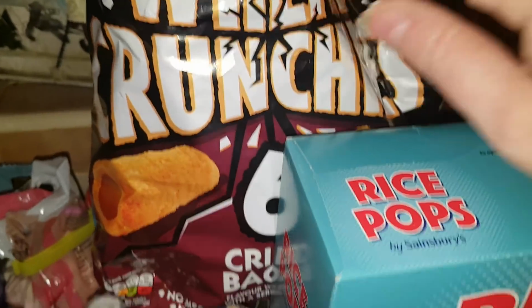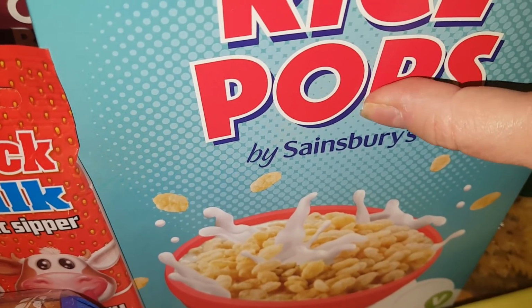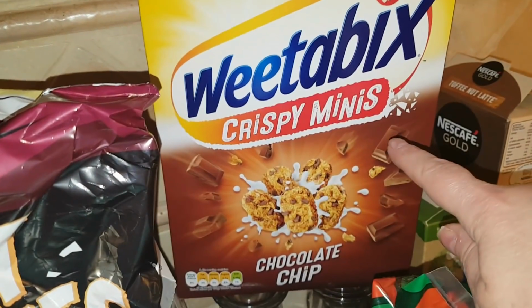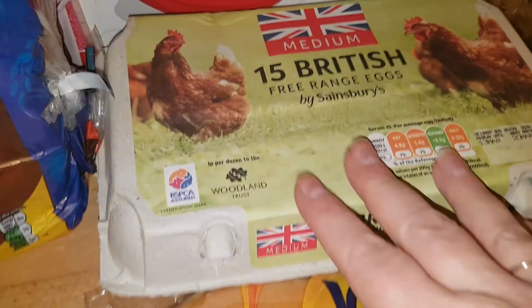Some wheat crunches for crisps. I got some rice pops, which are the Sainsbury's brand of Rice Krispies. I want some for a recipe this week, and then Caleb will eat the rest. And then Sainsbury's had the Weetabix Crispy Minis down to £2 this week, so he's in luck. He's got a box of those two weeks on the run.